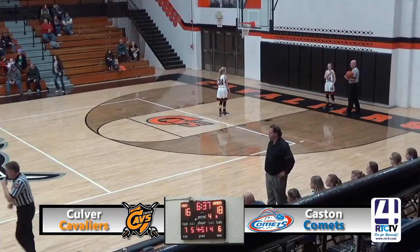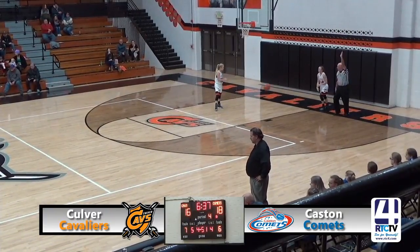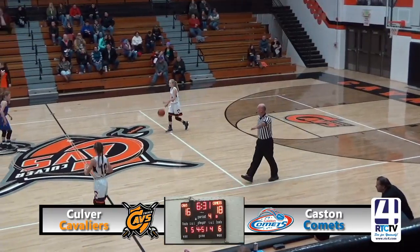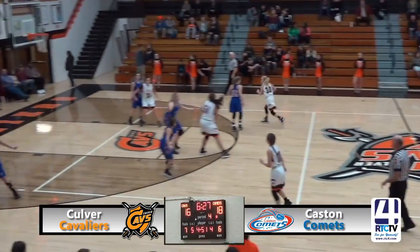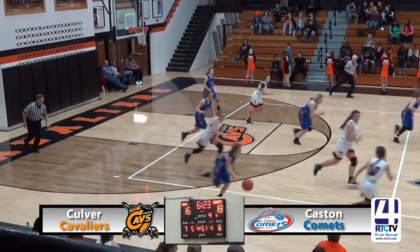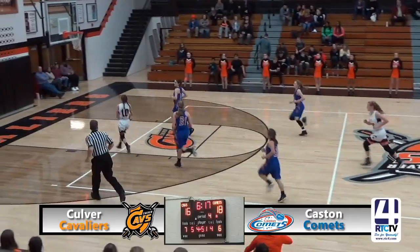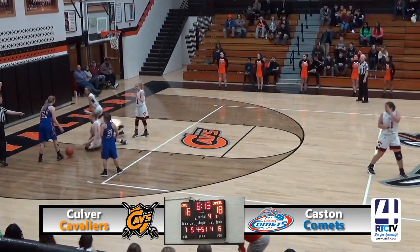Cavaliers number 51 back in for 44. 51's sitting in foul trouble, though. Matter of fact, I think she got all four of her fouls last quarter. I think so. Ball back in Culver court. Nice block there by Ashlyn Klein. Ball deflected over to Aubrey Degg. Loses control of it, though. Number 10 driving open. In and off the mark. Getting a hold of it.